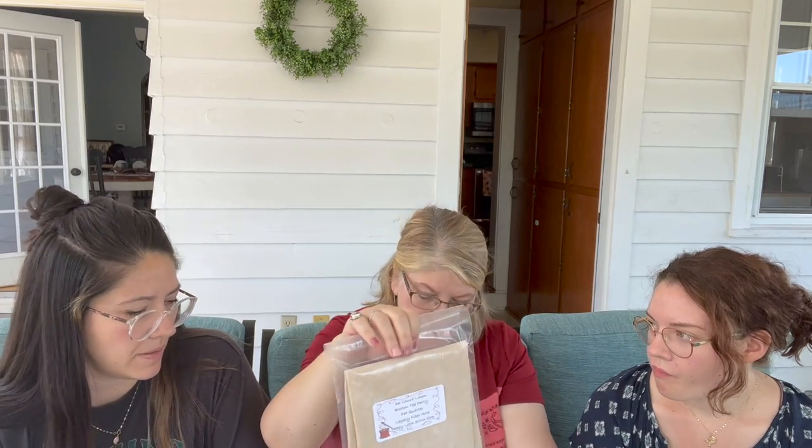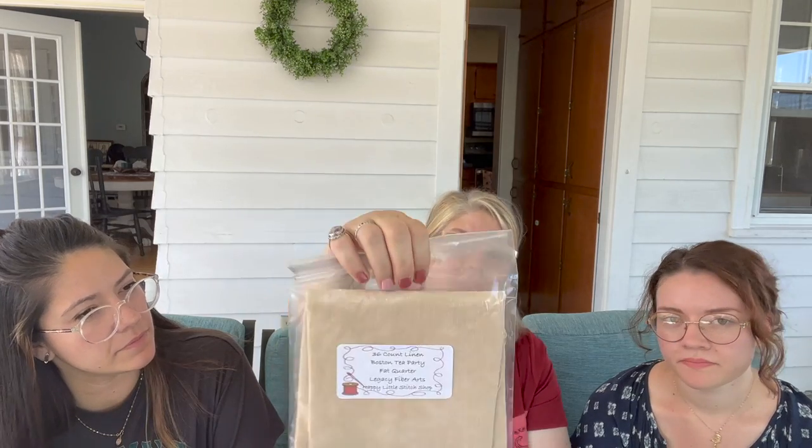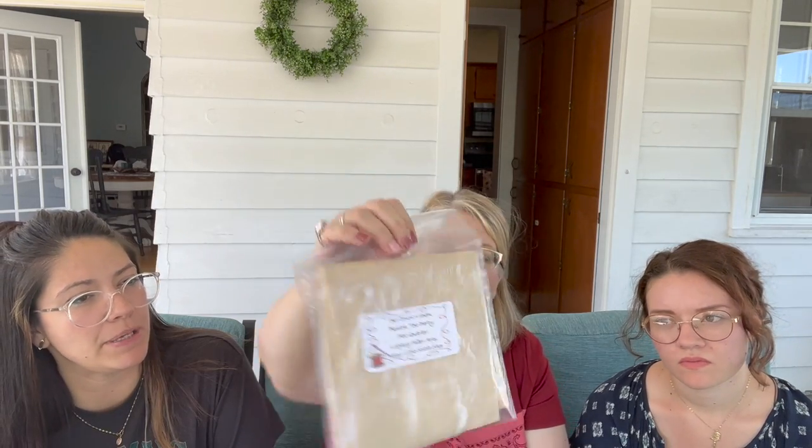From Legacy Fiber Arts, Sue and Rachel, I ordered three different linens, all 36 count. This one is called Boston Tea Party. Look at how pretty it is, it has a pink tone. Take it out of the bag. Okay, Boston Tea Party. It's peachy.